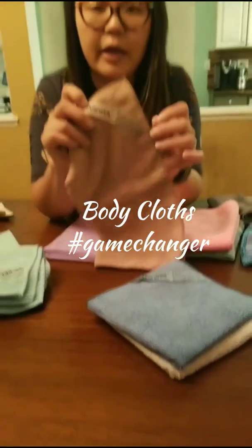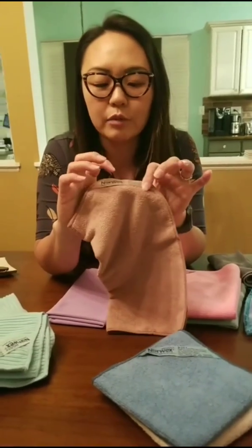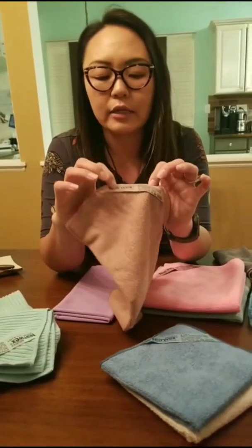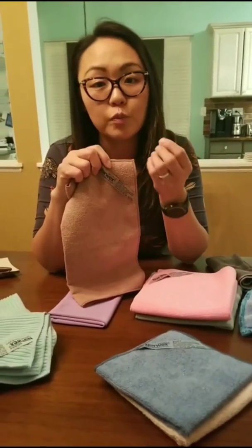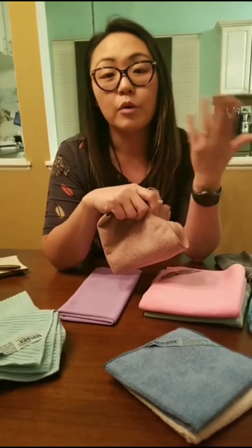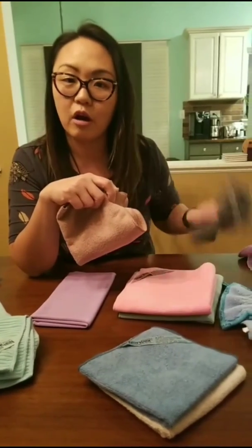Now our next product is our body cloth. Now this is the body cloth that I actually demoed, one of my first demos that I posted. I was able to actually remove my makeup just using water. It does come in a pack of 3, and it does say body. So if you're ever wondering what kind of cloth it is, this says body. So it's made for your body. Now the microfiber is super soft. However, it still has the silver, same amazing properties. You just get it wet, you can remove your makeup, but you can also remove bacteria on your skin, just like our Enviro does for other surfaces.